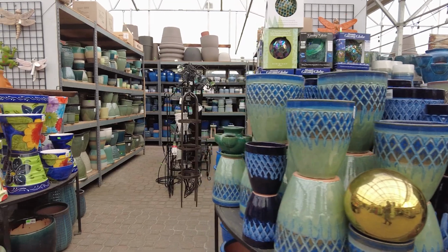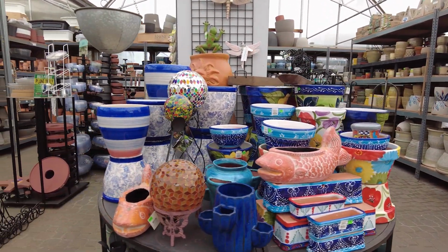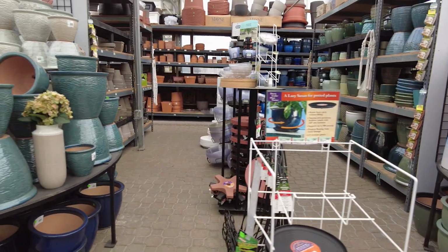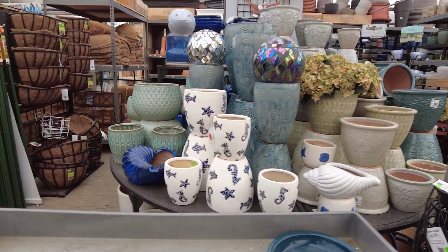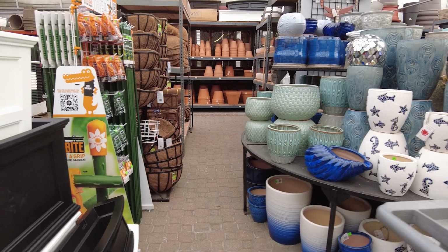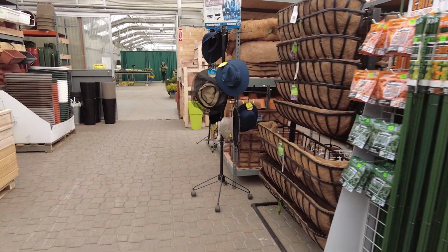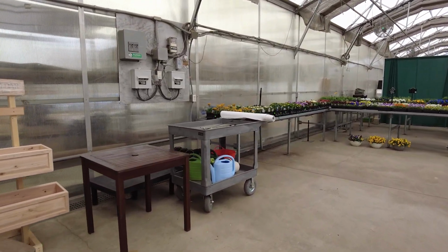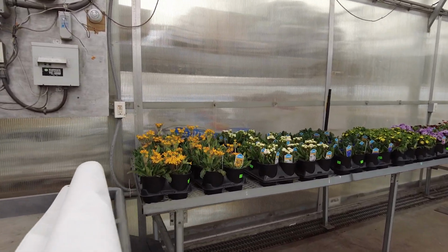This place has so many pots, and it's nice because it's divided by color. I'd almost have to do a shop just to show all the pots, which we could do one day, especially when we're out pot shopping. But for now, I'm mostly focusing on trying to find some outdoor plants. So let's move our way slowly out to, they have another little back greenhouse here where they keep the plants that are hardy, but not quite ready to go out yet. So lovely things like primulas.